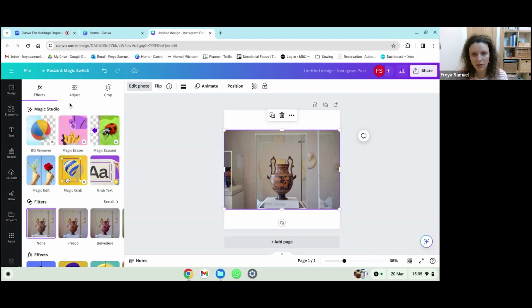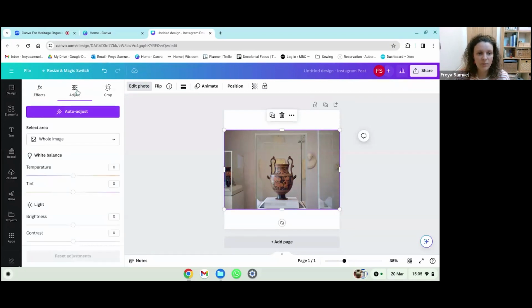That means that we can use them because we're in Canva Pro. We're going to start with adjusting. So clicking into the middle part here, adjust. These are some of the things that you might already be familiar with in terms of basic photo editing.